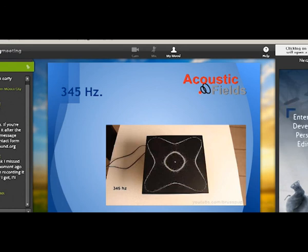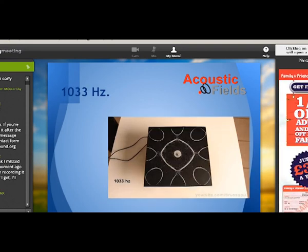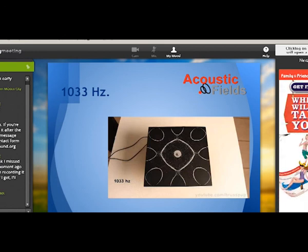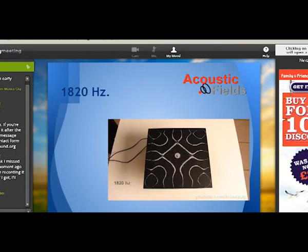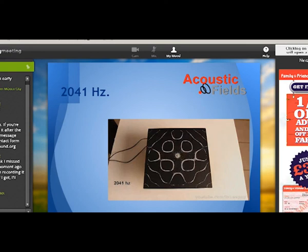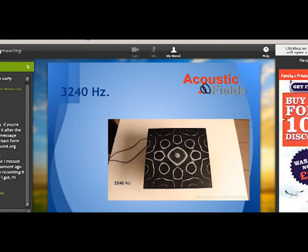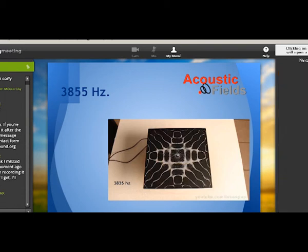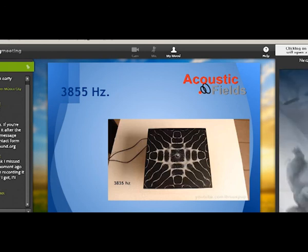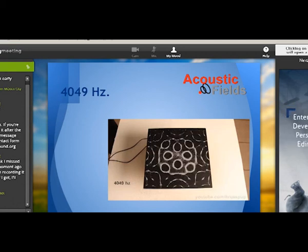And then they went ahead and turned the generator on, and look what the plate looks like at 345 cycles. So we're beginning to see a little bit of waves. Okay? So what do we see about going a little faster? Look at this at a little over 1,000. Okay, more. 1820. 2000. 3240. Remember, waves or rays are shorter in length, and there's much more. Look at this. 3835. Almost 4,000. Look at that.